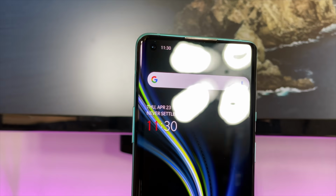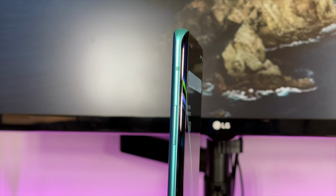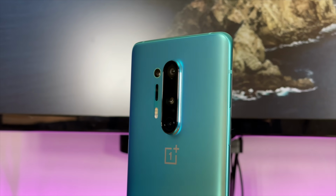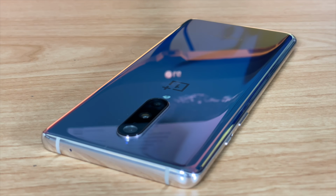In other words, if you're looking for a flagship quality phone and don't want to spend the $1,000 that flagship phones seem to come at these days, then the OnePlus 8 Pro is simply the way to go. Or, if you don't mind having a slightly lower resolution display and no wireless charging, then you could go for the standard OnePlus 8 instead.